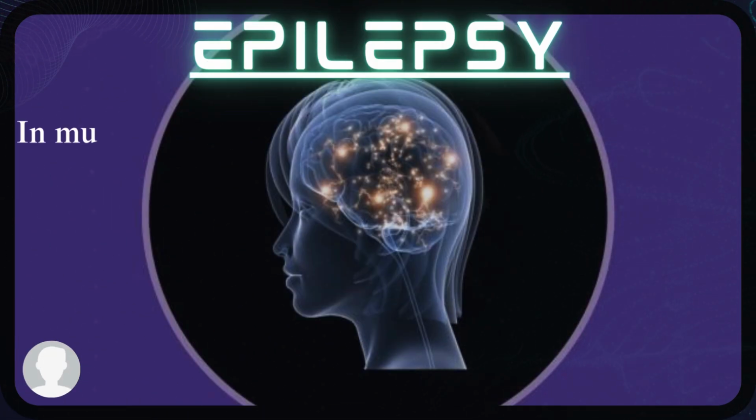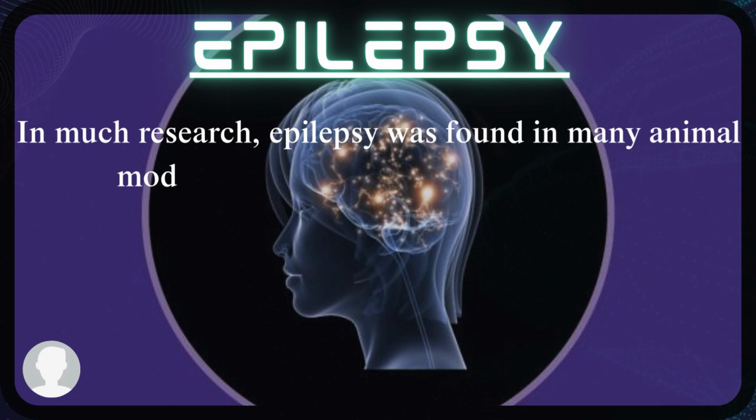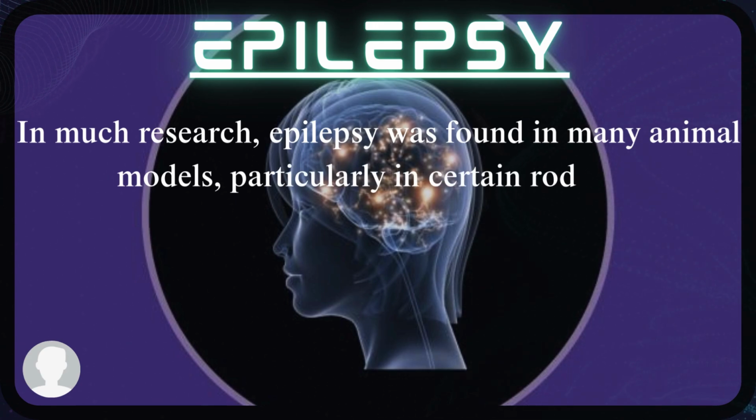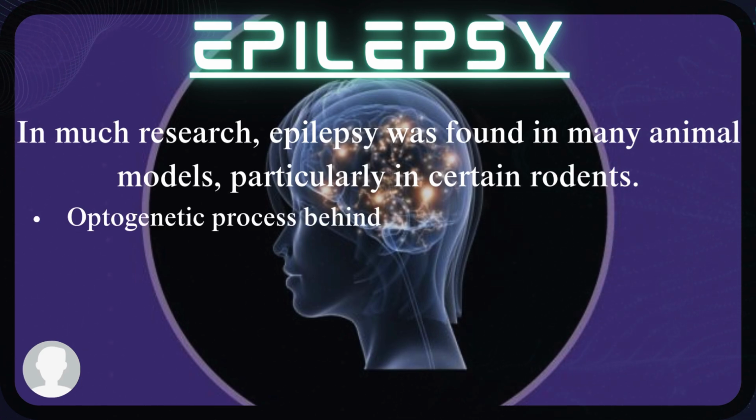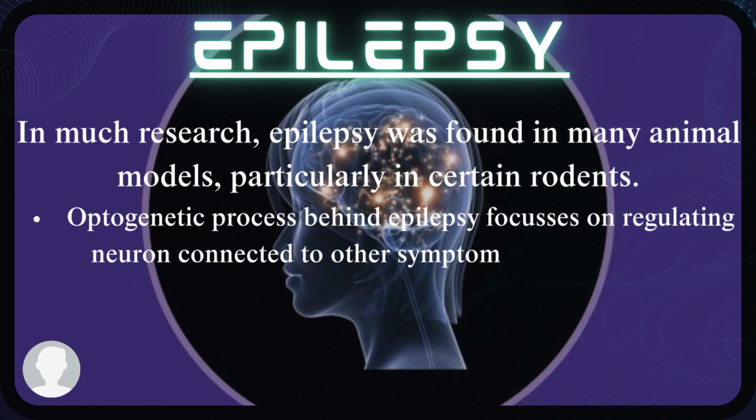The development of optogenetics has significantly impacted the topic of epilepsy. In many research studies, there are plenty of animal models which provide evidence of having epilepsy. These animals were mostly rodents such as mice and rats. In these particular animal models, optogenetics immensely focuses on regulating the number of neuron cells which would be present and have connections to the organism's brain in order to manipulate and control the seizure activity.